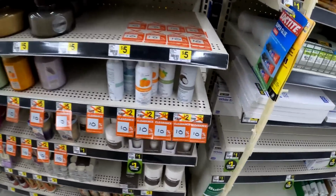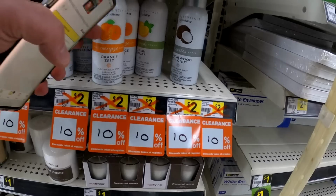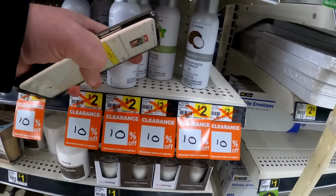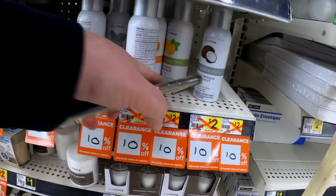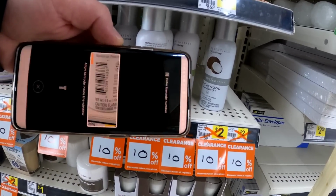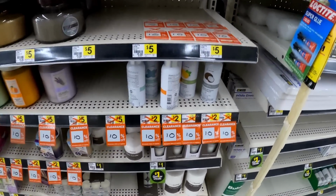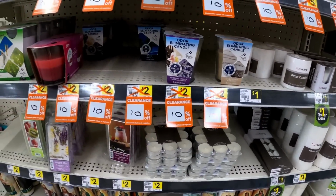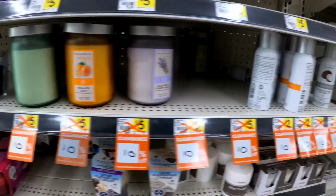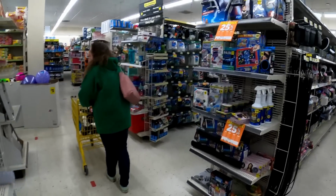YouTube's, I'm checking these. This True Living Room Spray stuff. It's 10% off of $2, but I wonder if that is in the 50% off already reduced clearance. $1.80? No. So it's just a 10% off. But all this stuff is odor eliminating candles, room candles, and spray. It's gonna penny at some point.